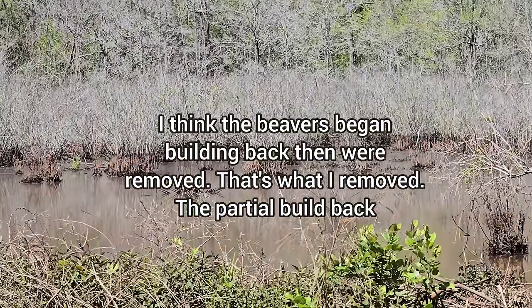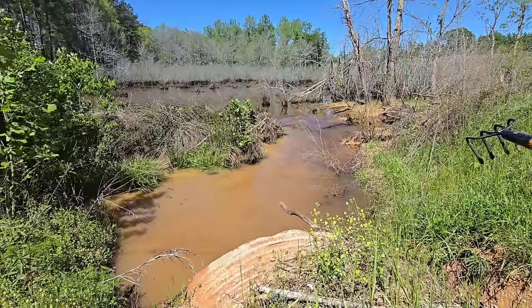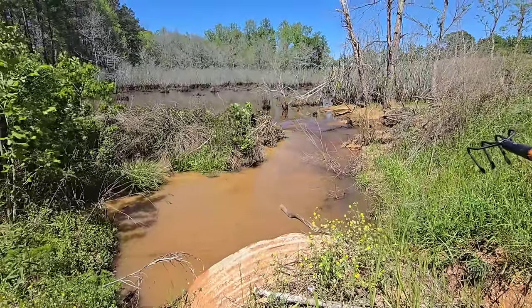And here's what this area... All right, everyone. Here's what this area looked like before I did anything.